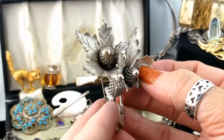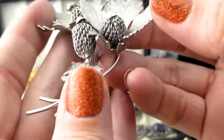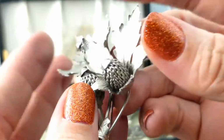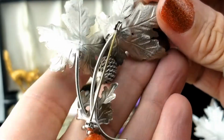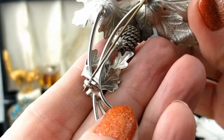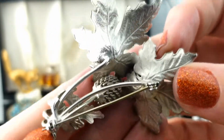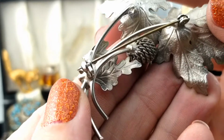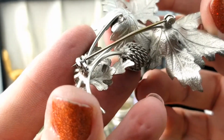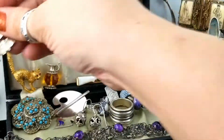Another brooch here. This is thistles. And I love how those thistles are made out of chain. That looks really cool. Really cool. Oh, yeah. I don't see a maker's mark anywhere. I was half expecting to see Bond Boyd or J. Cal or something like that, but no, there's nothing like that.